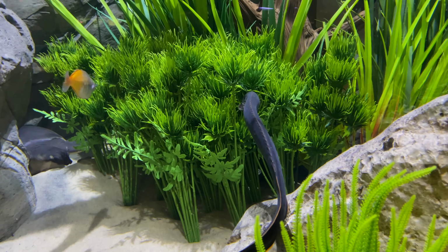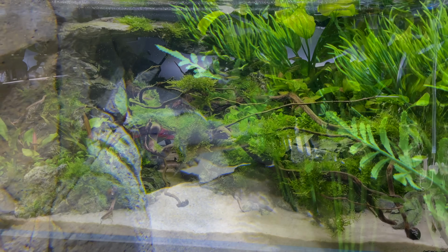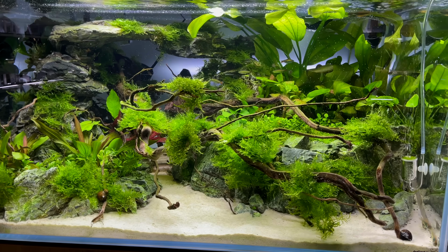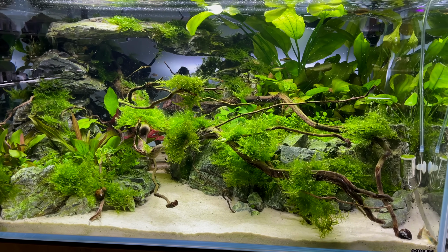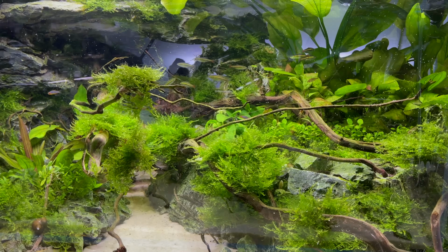You got some rainbow fish in here as well. But this was an absolutely show-stopping tank, and when you walk into this pet store, you're going to see it. But they had some other Aquascape tanks as well, so I want to show you those. This was a very well done aquarium, somewhere in the neighborhood of about 60 gallons or so.